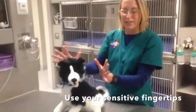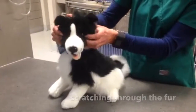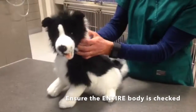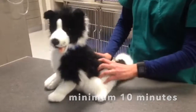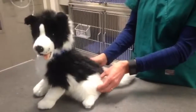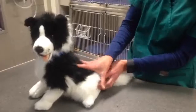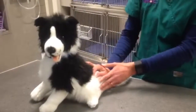So I usually just take both hands and then sort of scratch and feel all the way through the fur and work my way from the nose and all the way back to the tail. And then you usually feel just a little lump, and you'll feel that it'll be a little bit mobile, and then you can part the hair and have a look and just check if that looks like a tick.